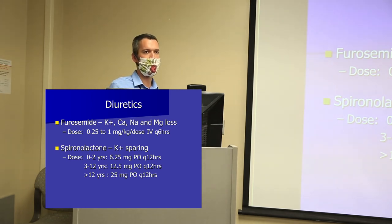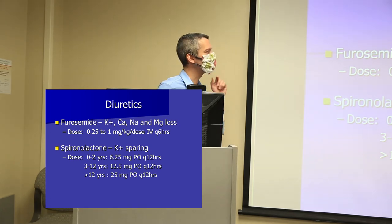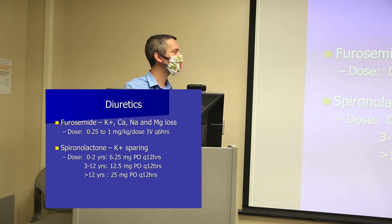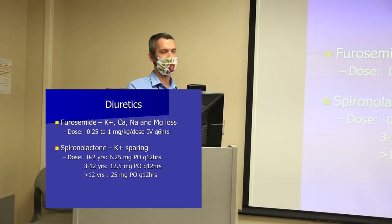So remember, with any medicine that you give, there is an equal and opposite reaction, right? So yes, we get the benefit of the fluid loss, but at the expense of losing potassium, which is the big thing with Lasix, but also calcium, sodium, and magnesium. And so we want to ensure, if we're giving diuretics, especially the K-loss ones, that we are monitoring our electrolytes.